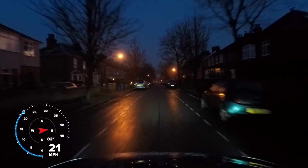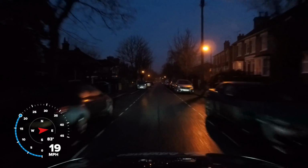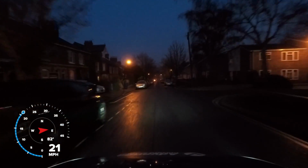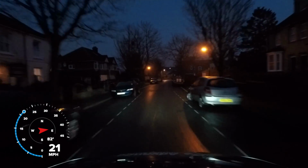This residential area has street lights and a 30 miles per hour limit, but we are travelling at around 20 miles per hour here, as it will give us more chance of avoiding a collision if someone else makes a mistake. We shouldn't think of the speed limit as a target to try and keep to. Instead, we should think of the limit as a potential maximum and drive at a speed that is safe for the conditions and potential hazard level.